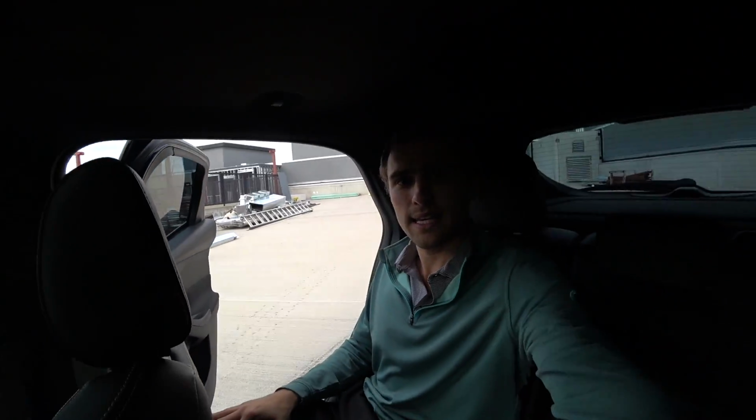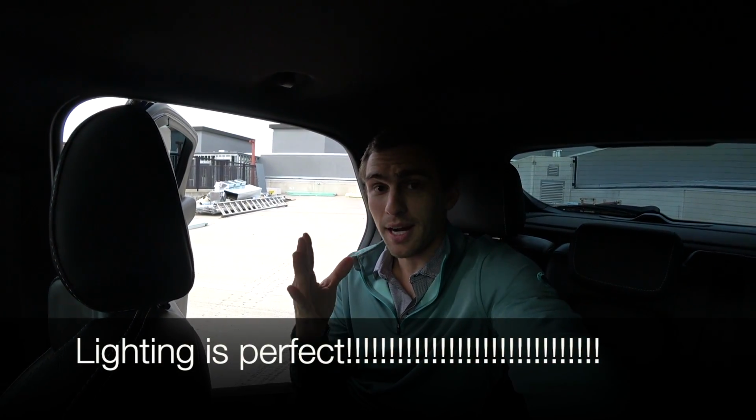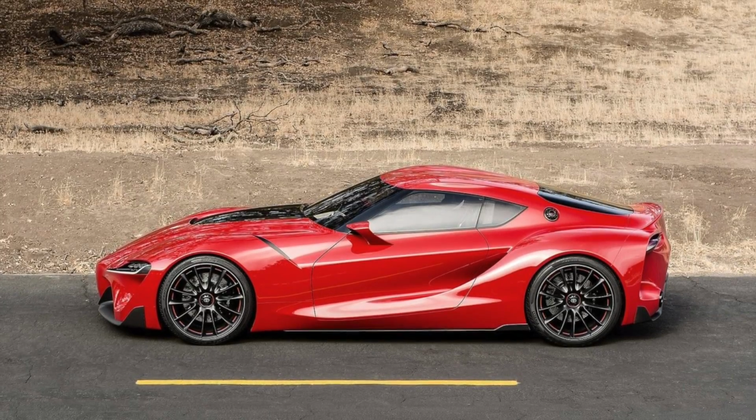Still tight. I think that Nissan did a really nice job of sticking to the FT1 concept that dropped in 2014. That car was stunning beyond belief, and they did a nice job at leaving it pretty close to that for a production car, so I was really happy to see that.